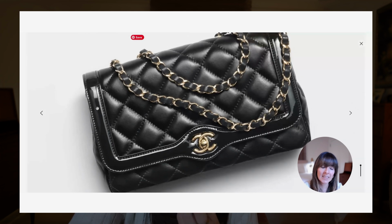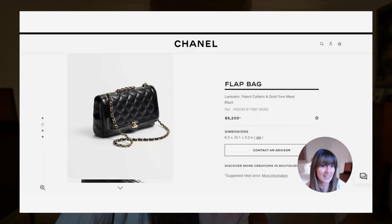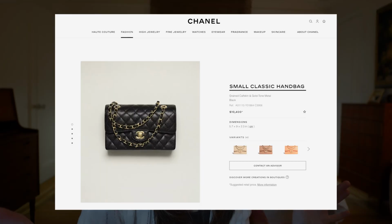I think it just gives the bag some extra pizzazz. It makes it look different than the classic flap, but it is still a classic. So if you're looking for something that isn't as common, that's not seen as often, I think this style is gorgeous. This is proof that vintage styles do come back. On top of that, it is at a much better price point than the current classic flaps today. The classic flaps now start at $10,000 and go up depending on the size.